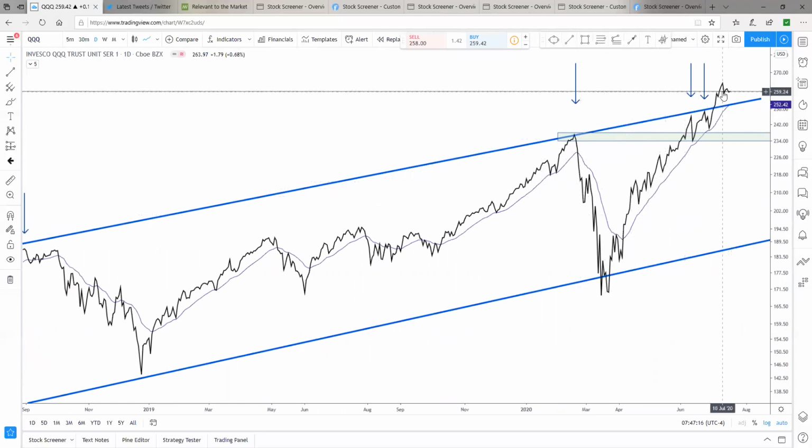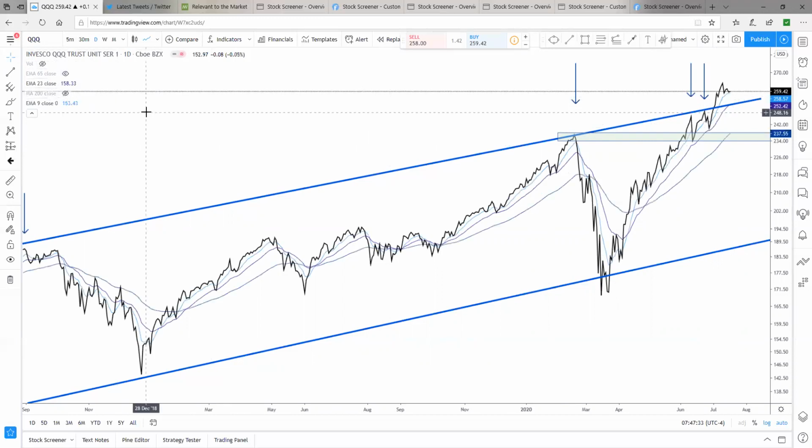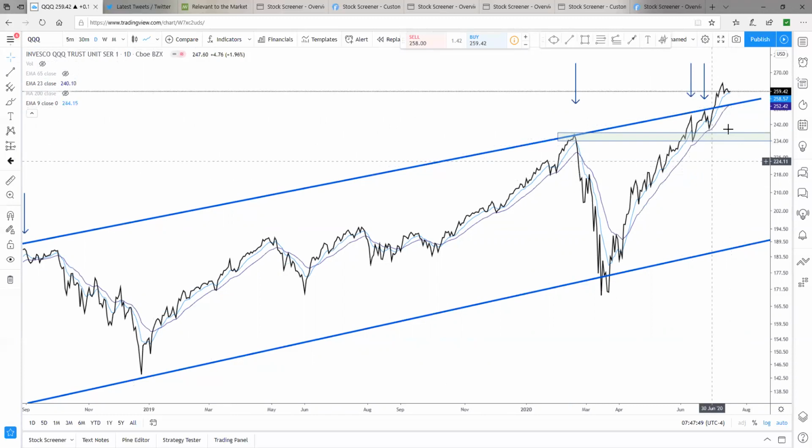So coming back to the QQQ, we're in an uptrend. That's the answer. There's going to be volatility until this 23-day EMA is broken, until I start seeing some crosses with some of these other EMAs, right? There's your 9-day, there's a 65-day, pretty far off right now. I'm not really worried about this market. I think we're in an uptrend. If price starts to break below, especially these two moving averages, that would change my mind potentially.